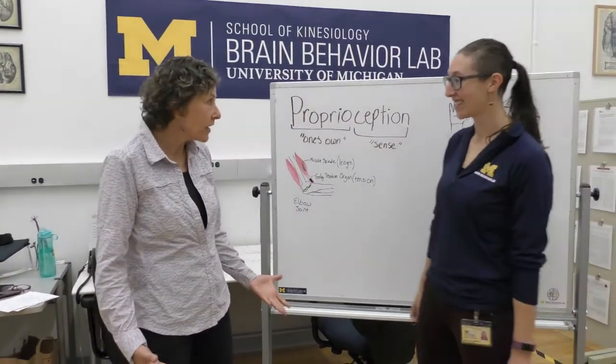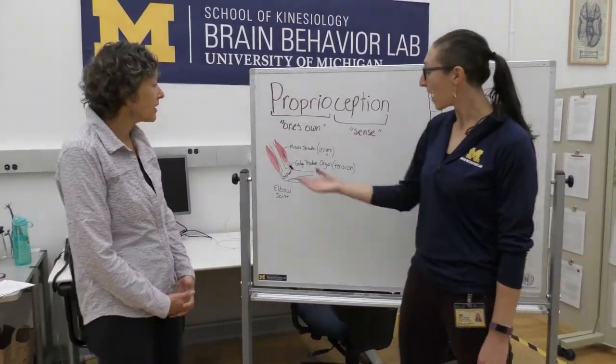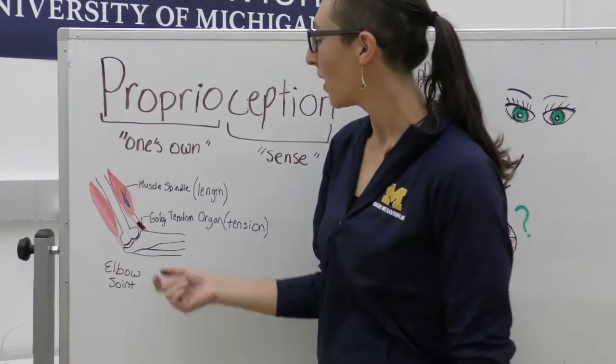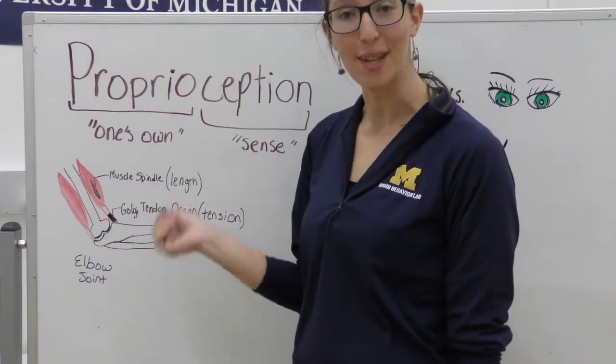Wow, it's very easy, but I never really thought about what the brain is doing. Yeah, so let's look at an example. Here is your elbow joint, the one that goes like this. You have muscles that control this joint, and inside those muscles are receptors.